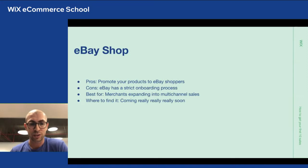I think it's great for merchants who are expanding into multi-channel sales. One thing you do have to keep in mind is that eBay has its own return policy and refunds, and eBay is very strong. If it comes to ruling, they will most likely rule in favor of the shopper. I think it's generally good for the shopping experience, but as merchants take it into mind. But you are exposed to a gigantic marketplace, so definitely try and expand. The risk here is very low as there's no additional cost.